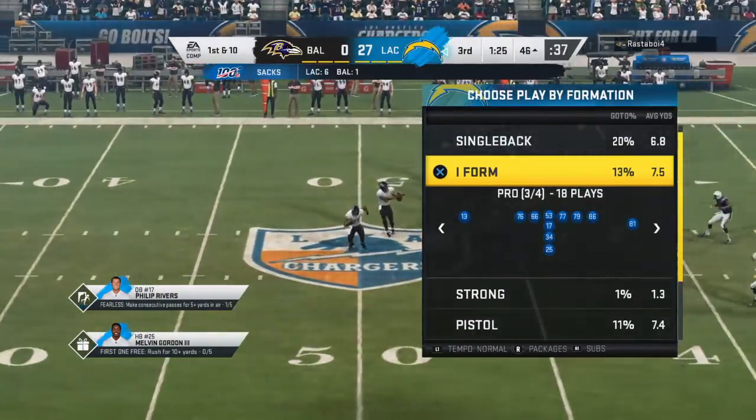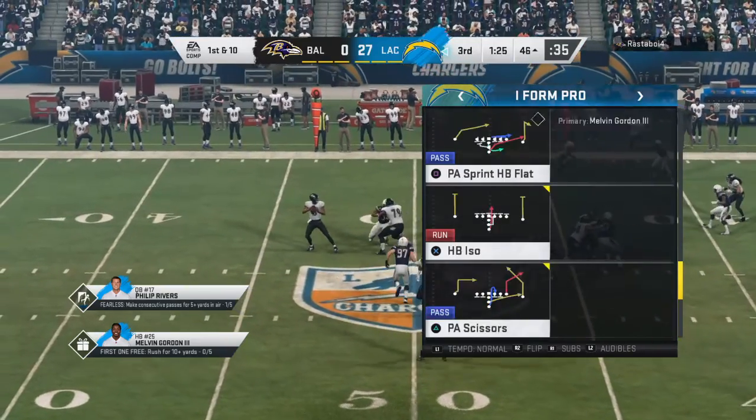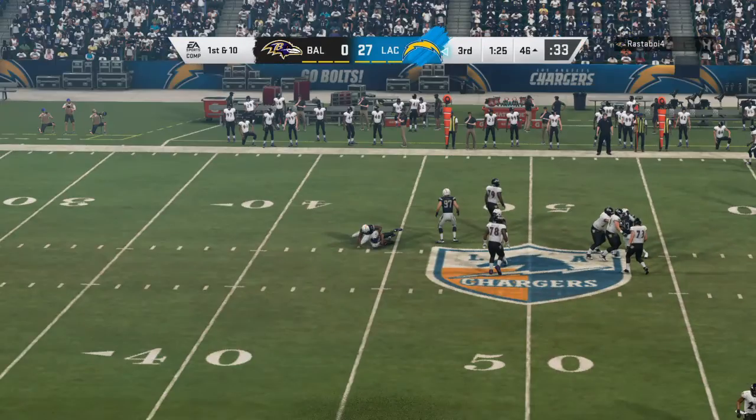Well, it was too far for a field goal try. You don't really gain a whole lot out of a punt, so I don't think you have much of a problem with that, do you? No, not at all.